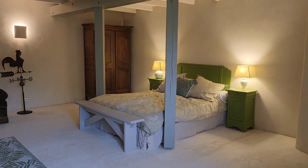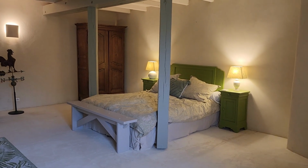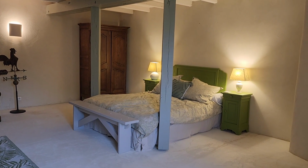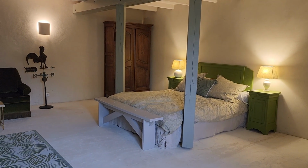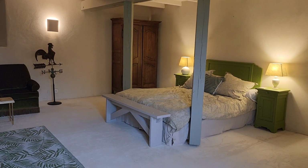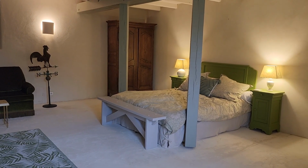Okay, so as I mentioned, it is very early in the morning and it is a pretty overcast day. So you're getting a moody look of what this room is like at night. So it does get great light during the day, but I guess the advantage of shooting it with this cloudy, overcast day is that you get to see all of the ambiance of the lighting in the room. So I think it's a win either way.